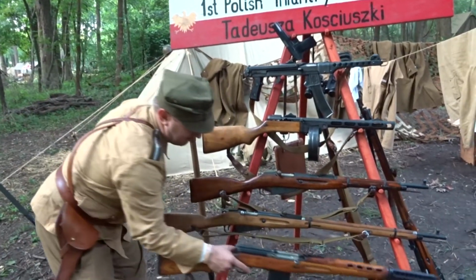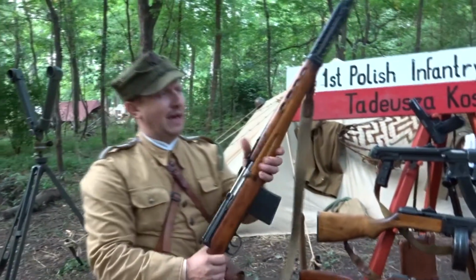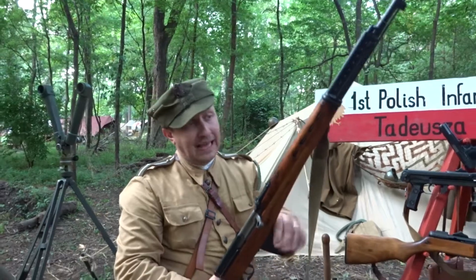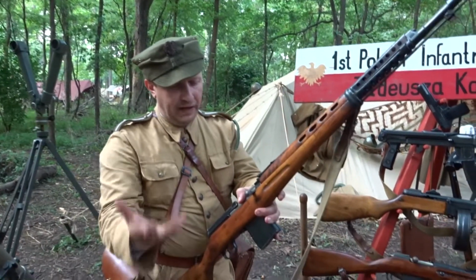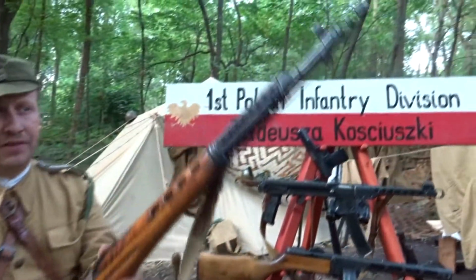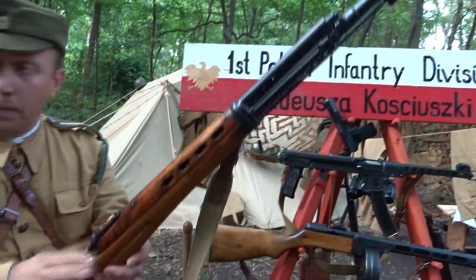Alright, so this is the SVT-40 semi-automatic. This became very famous during the Russian-Finnish war. The Finns adapted it much better than the Russians. The Finns would capture it because the Russians would throw them away, and they readapted it to use for their own. This is a horrible weapon.